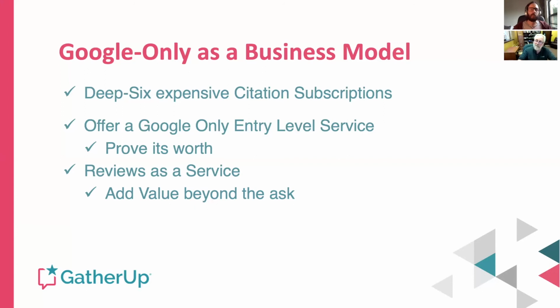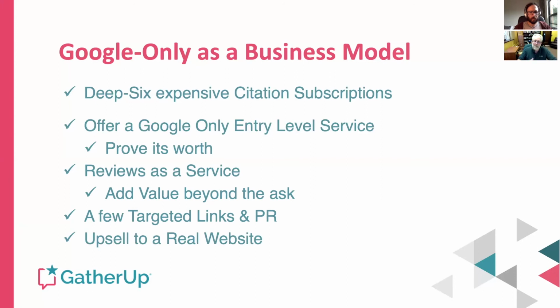In the case of Spot to Be, the value was finding a unique way for her to ask for the review that didn't disrupt her flow of work, didn't require an email address. There are many other ways to do that. And then thinking in terms of a few targeted links. But this is a package that you can put together and that you can use as an upsell to a greater breadth and depth of services once you've proved its worth. And it's one that you can do, as I've demonstrated, in an hour a month.